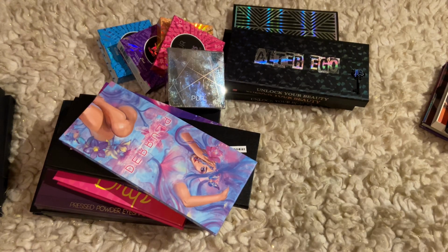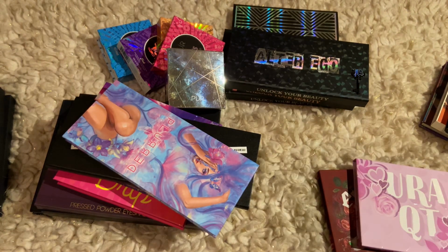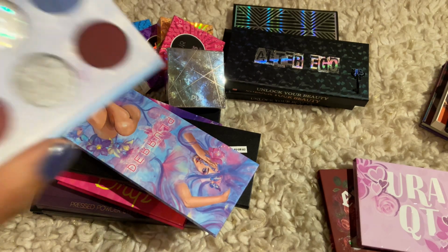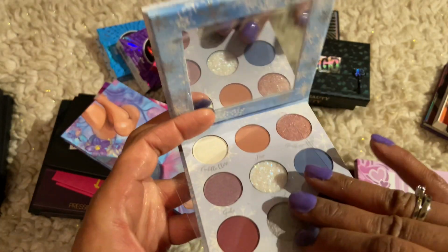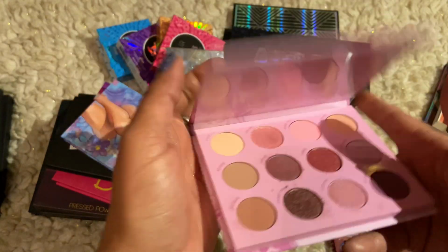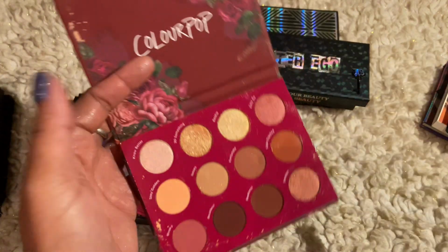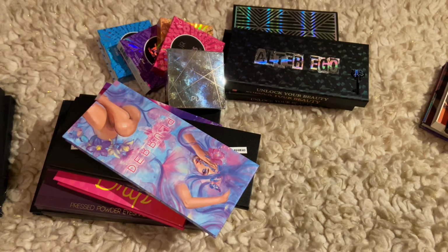Okay. Now, these I got from ColourPop. And the first one is the Frozen 2 palette. I don't know who this is. Is this Elsa? Yeah, this is Elsa. Okay. I'm not a fan of the glitter, but I really like the color story. This one is You Are a Cutie. And this one over here is X's and O's. And I rearranged this one actually and added a different color. So those are from ColourPop.